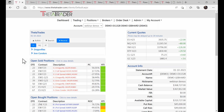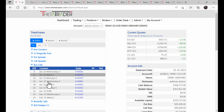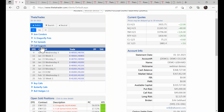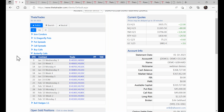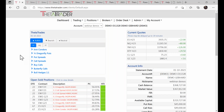But if you wanted to do something in the NASDAQ, you could, for example, or the Russell, you could, or maybe you were bullish and you just simply wanted to buy some outright calls, you could do that, or some call spreads, you could do that. Every now and then we've done some butterfly positions. If you're familiar with that, that's fine too. But those have a very, very narrow range of possible profit, but that's okay.